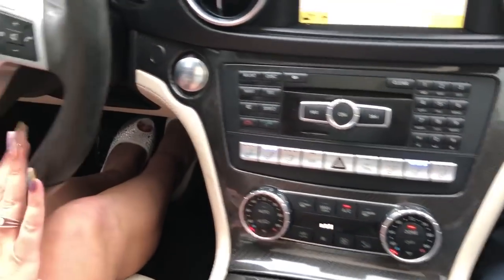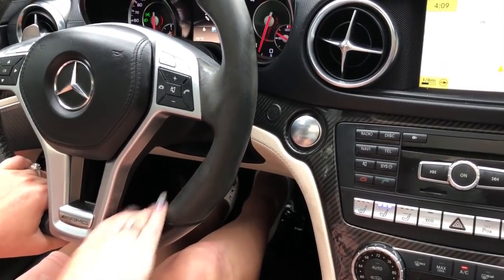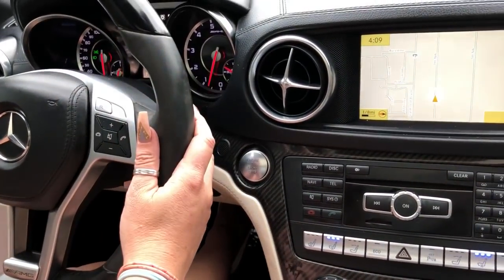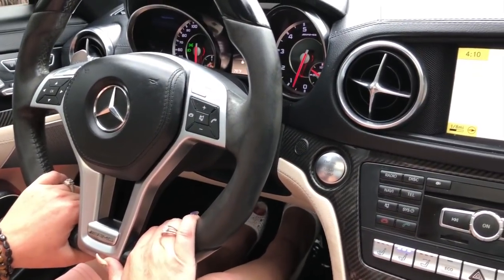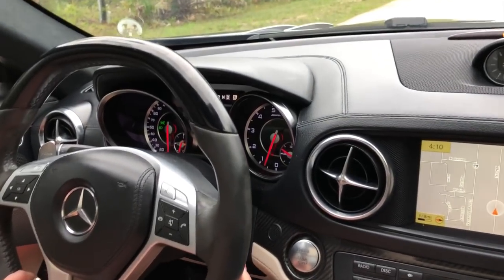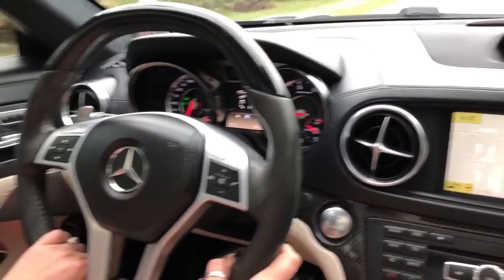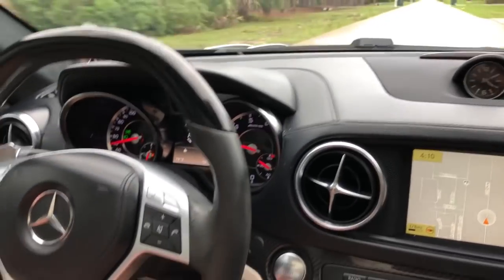Look at this steering wheel. It's so easy to grip and handle. The suspension's awesome. You have your paddle shifters for your manual mode. And, of course, it's multifunction. What else would it be? So let's go. Exhaust note, huh?